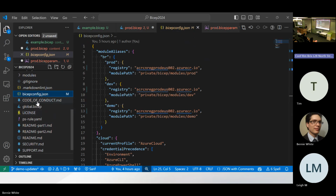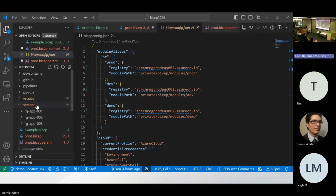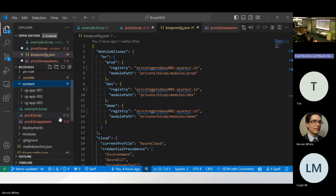So Bicep has a configuration file. You can actually create multiple files of this. It's called bicepconfig.json. You can create one at the root of your repository, but you can also create one further down, closer to the content. And Bicep will pick up whichever file is closest to the content wherever you're writing it, right?